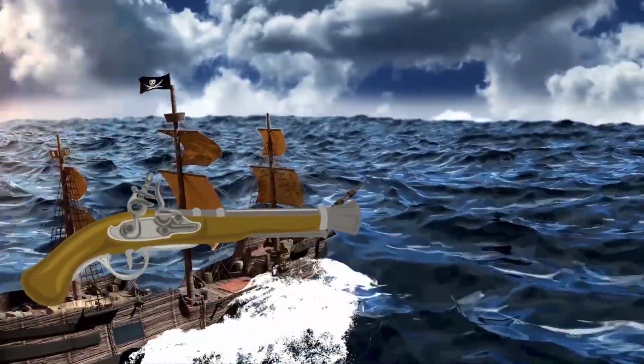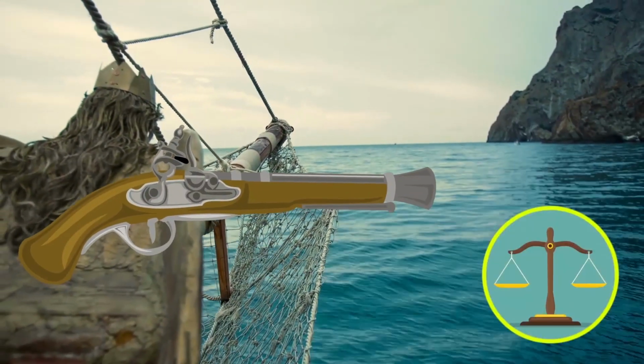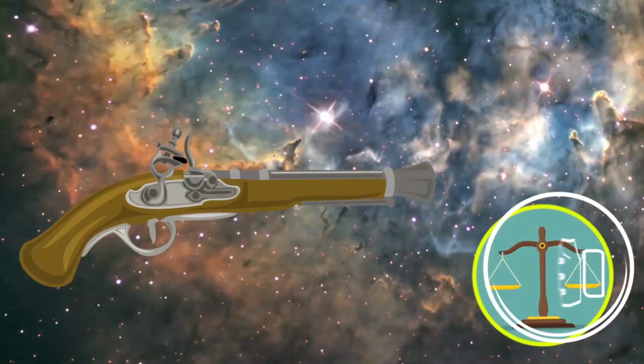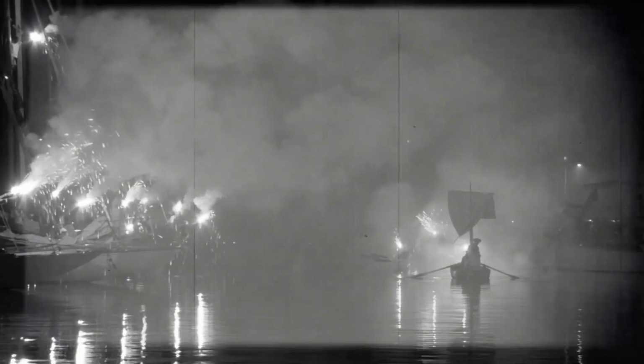The weapon was also ideal for novice users because of its relatively lightweight, manageable size, and spread shot, which helped compensate for accuracy issues. I mean, this is good because when you go around robbing ships and recruiting from the captured sailors, they weren't necessarily the best shot.